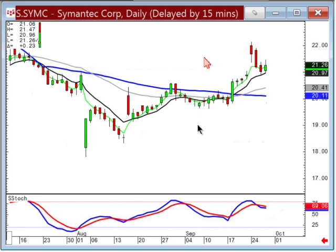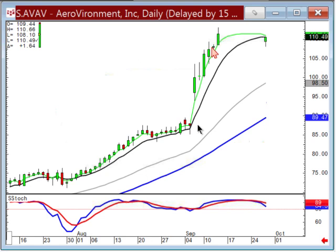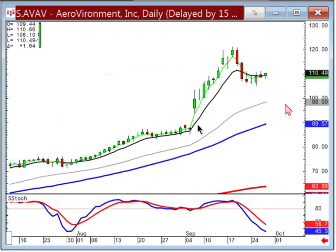So here's the strongest one, the best friend, as we saw in CRC, breaking out, telling us that we're in a J-hook pattern. High probability there's going to be more upside. AVAV, another one where we had the best friend gap up, telling us we got more upside until we see a sell signal and a close back below the T line. So here's that simple process.